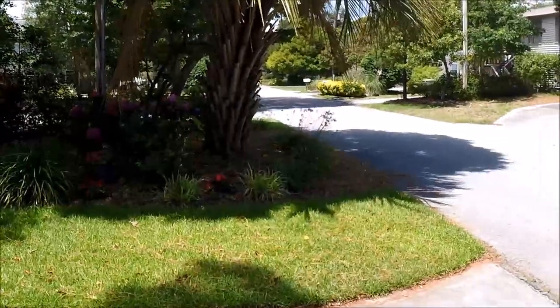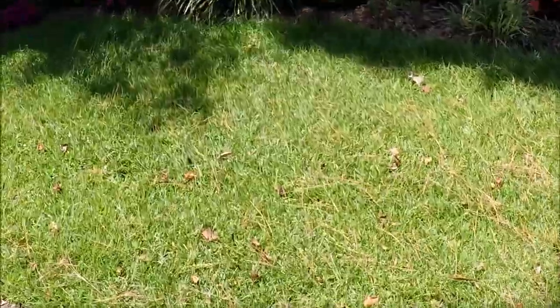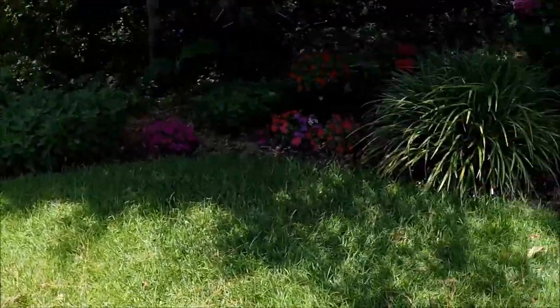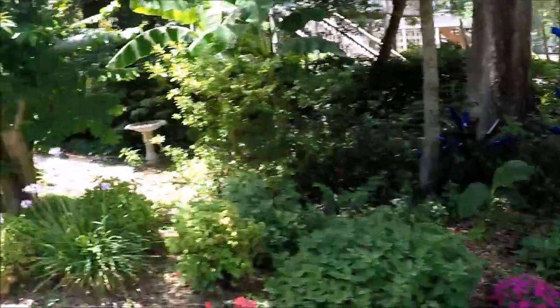It's going to be an update here on the lawn here at Emerald Isle, North Carolina. The centipede grass is really coming in nice. Just thrives off heat and is really thickened up. Hydrangeas have come out really nice this year.